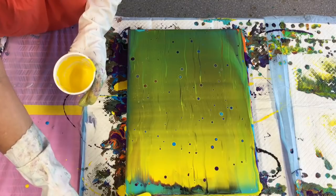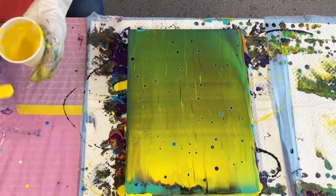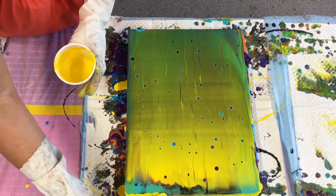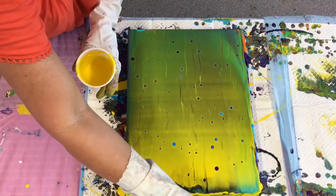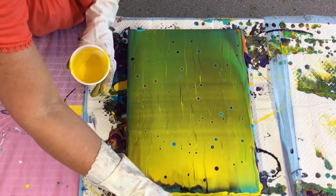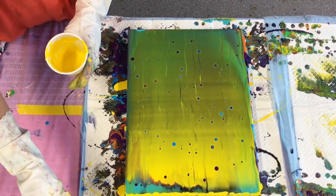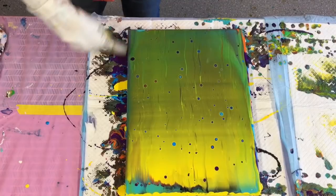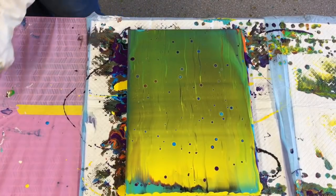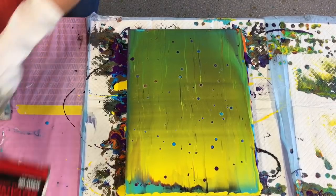Let's see, I took too much off there. Doesn't really matter because I'm sure it's just left. I don't want it to leave the canvas bald, but it's all right. Just relax about it. Look at these cells coming already. So nice. Okay. So now for the big gun, my magic wand.